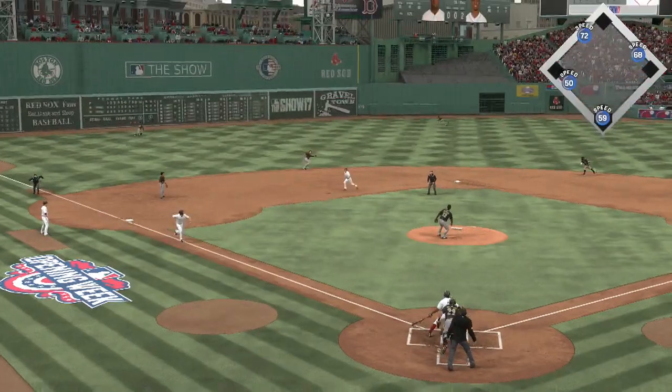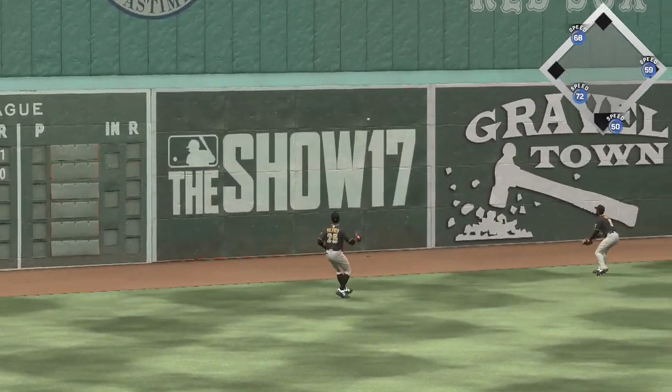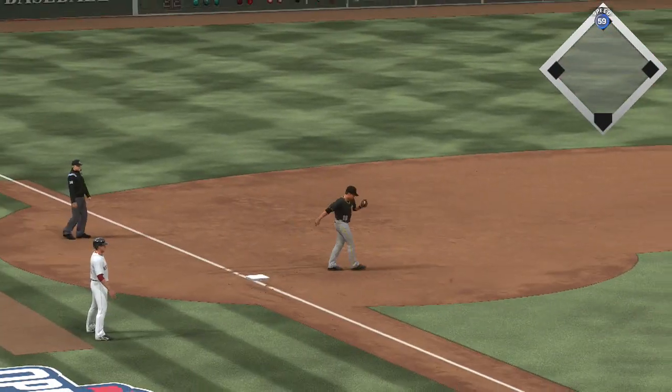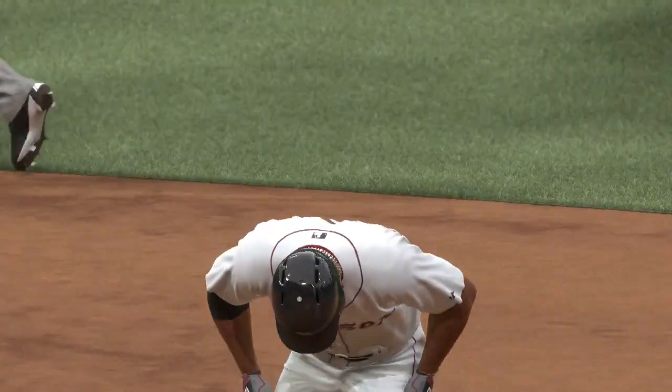The pitch. A swing and a drive sent out toward the gap. Marte racing back, and it's off the Green Monster. 2 runs have scored. They'll add on to their total as the run scores all the way from first. That makes it an 8-4 ball game.